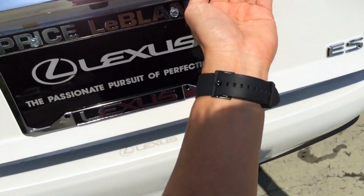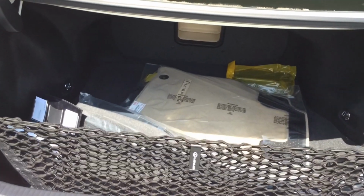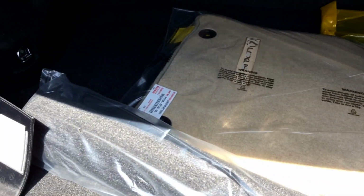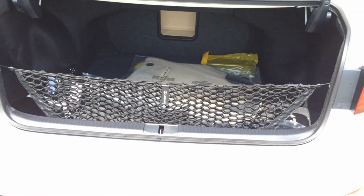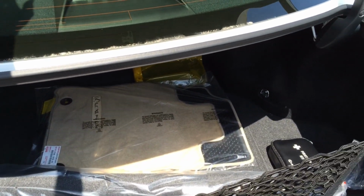Alright, let's take a look at the trunk. The trunk offers 15.2 cubic feet of cargo space, which is an average size for this class. The rear seat does not fold down, however, it only offers a pass-through. There is a cargo net for smaller items so they don't roll around. And you can find your spare tire right under the panel.